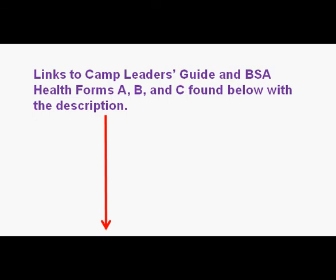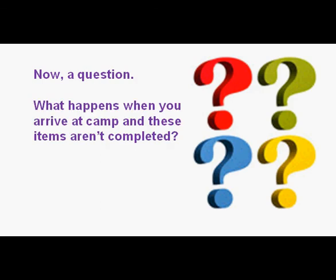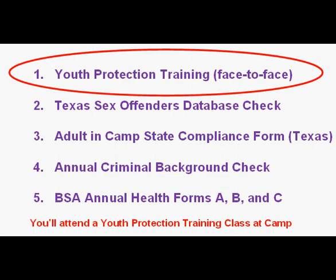Now, a question. What happens when you arrive at summer camp and these items aren't completed? Items 1, 2, 3, and even 4 can be done after an adult arrives at camp. The problem with completing these items after arrival at camp is that they all come at a cost of time and inconvenience, both for the adult camper and for the staff at summer camp. Particularly for item 1, the face-to-face youth protection training, you will, if you don't have this completed, get sent to a class in youth protection training on that first day, when you really need to be about making sure the scouts get off to the right start with their classes and registration for these classes, etc. It's best if all this can be done beforehand.